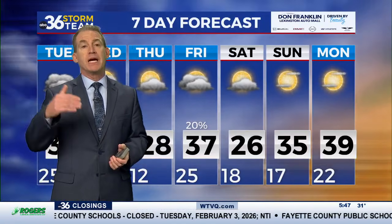A lot of the major models indicating beyond Monday, we could stretch out several days where we get back into the 40s for afternoon highs, and that would be great news and definitely give us a chance to thaw out here in central and eastern Kentucky.